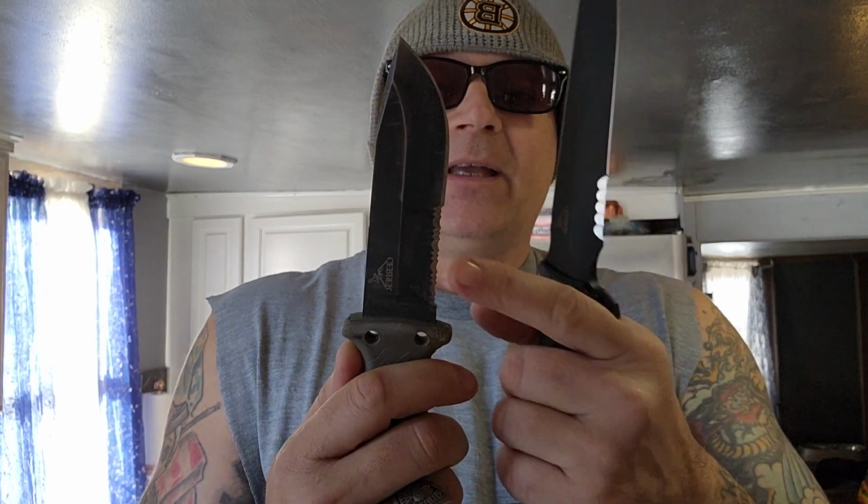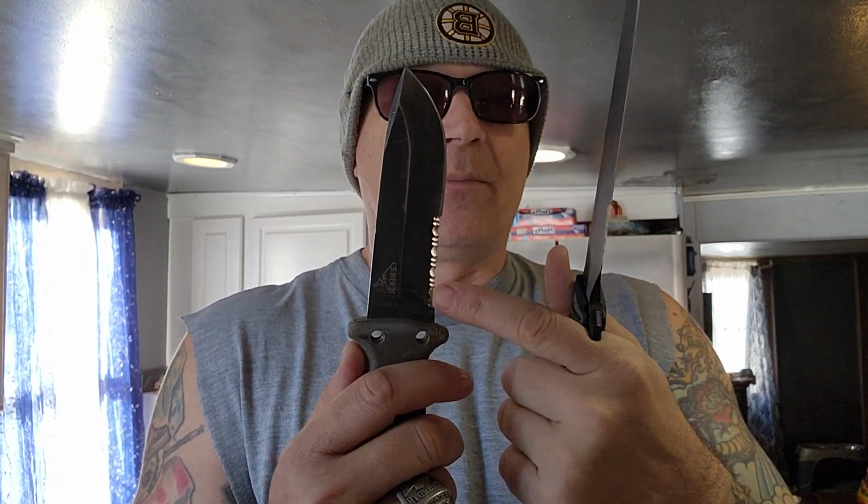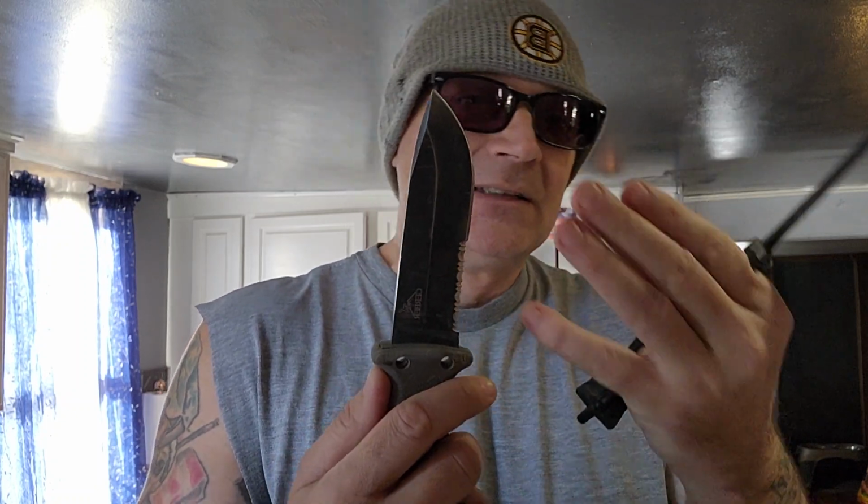Look at the difference, tip for tip. Right? You see how much more meat there is in this? This is a Gerber. This was my issued knife in Afghanistan. This thing is phenomenal. This is a great combat knife. It's really close to combat survival. Instead of teeth, for the Geneva Convention, they just put serrations here to make up for that. So you still kind of have it.